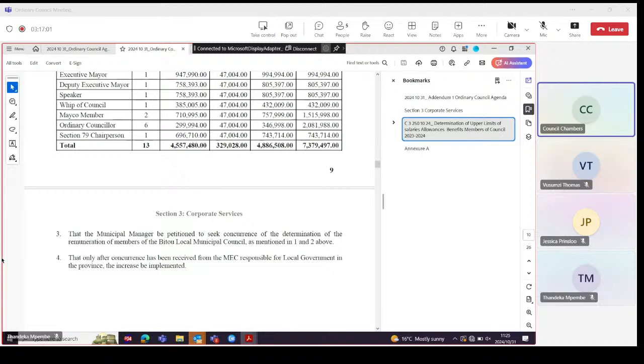We need to also bear in mind that we cannot implement this until the MEC has given his concurrence. Oh, so we approve it now. MEC local government still has to agree, and only then can it be implemented. So we need to just bear that in mind, so that we don't put ourselves into trouble as having received payments that are not authorized and approved. Thank you, Speaker.